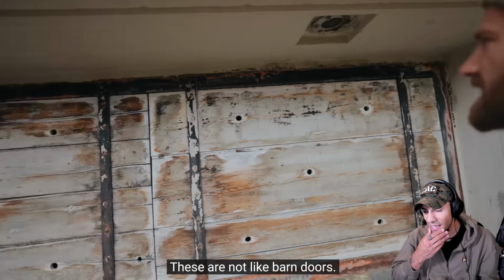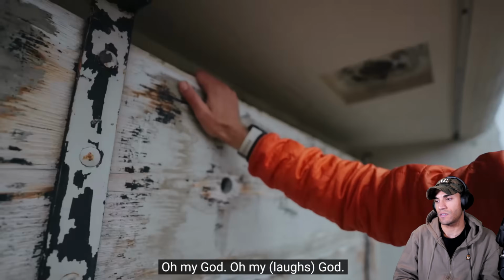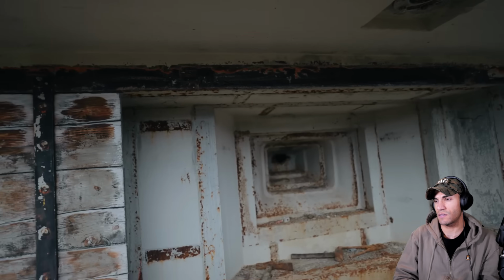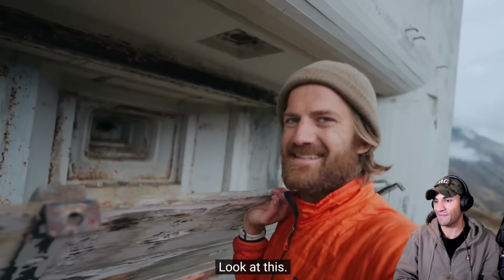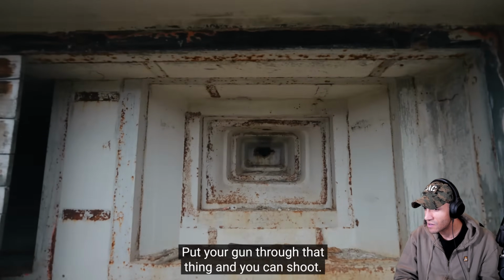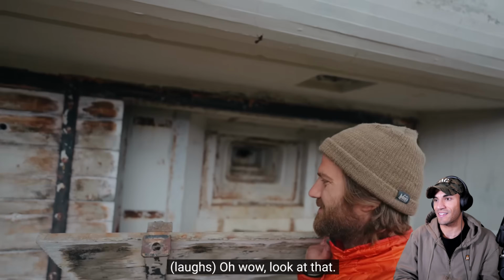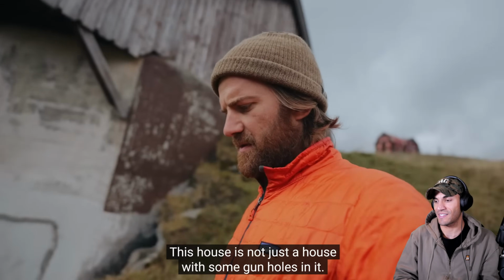These are again, not barn doors. How do they get supplies in these areas? Wait, do they really do this? Oh my god. Look at this. Those are just little gun holes. Looks like you put your old tools through that thing, and you can shoot. Wow, look at that. Oof. This house is not just a house with some gun holes in it.